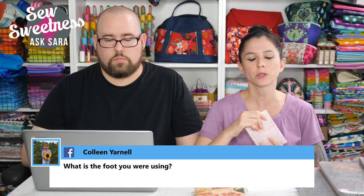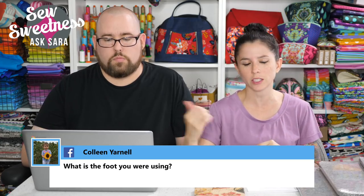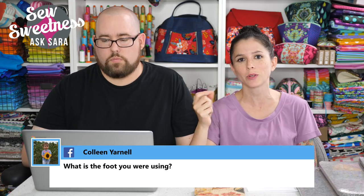Colleen says, what is the foot you were using? Yeah, that was my Teflon foot. It's actually on my machine still, otherwise I would pull it out and show it to you. Instead of the metal foot, it just looks white. And that Teflon just helps it glide across fabrics like leather or vinyl without sticking to them, because the regular foot, because it's metal, sometimes sticks to those fabrics.